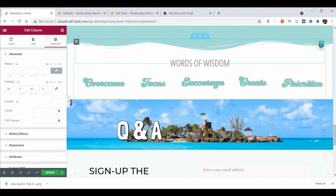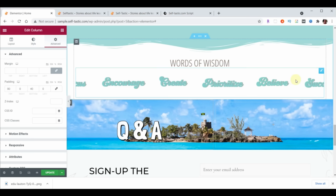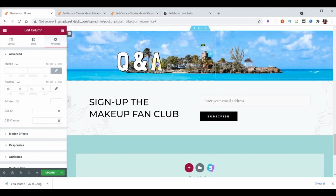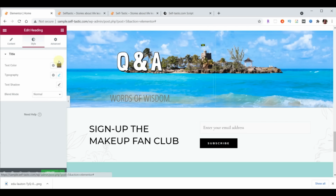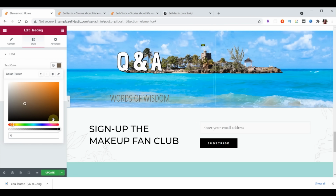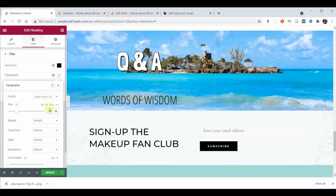And then we're going to copy the words of wisdom heading. And then we'll come back down here and right click and paste it. That'll save us from some of the setup for that. And we'll go into style. We'll set the color to black. And we're going to change the height of that to 50.